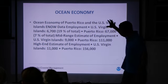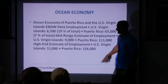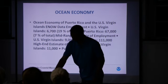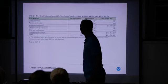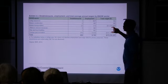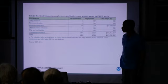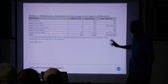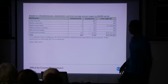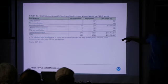This was just newly done for both Puerto Rico and the Virgin Islands. These are the low estimates here, and these are the higher estimates of the amount of people employed in the ocean economy. A little bit more about that particular product. They look at living resources, marine construction, transportation, offshore mineral resources, ship and boat building, and tourism and recreation. And these are the figures, some of which were released and some which were not.